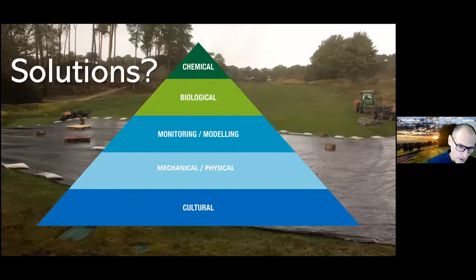Now we can feed all of that back to the regulatory bodies and explain what's going on, but this is the model they are asking us to adopt. They are asking us to make sure we maximize our cultural controls. We maximize our physical and mechanical controls. We do monitoring and modeling. We do biological work and chemistry. And we use all of those tools before we go back. We've got to make the most of all of those.